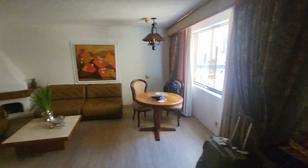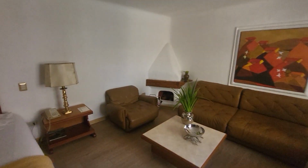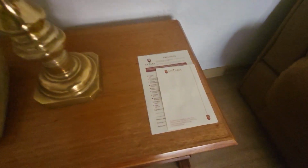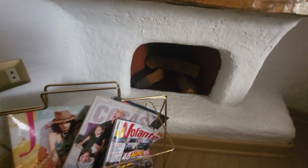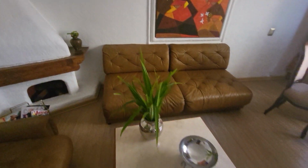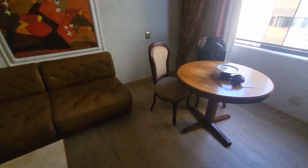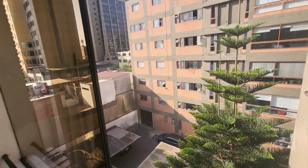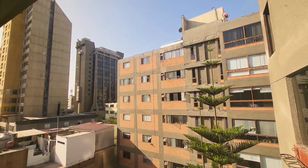And we have the TV. Nice little sitting area with our phone. Need to make any calls. It's the phone list. Fireplace apparently. My luck, if I turn that on, I'll set the whole place on fire. Nice little table, couch. And here's my view. It's not spectacular, but I won't be in the room much, so.